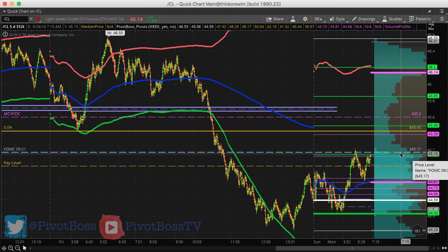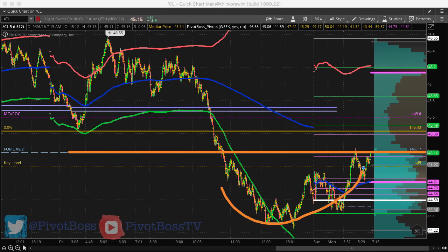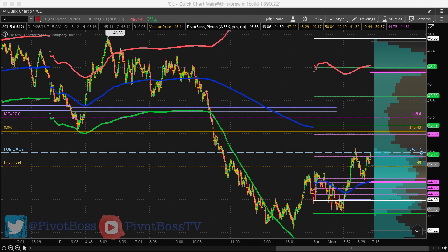We have the FOMC level at 45.17, which is a key important level right now. A little bit of a rounded bottom. Again, if there's strength above that zone, we could be looking at a move right back toward 46.15 and 46.20. Failure to get above 45.17, again, could lead to another test back toward the previous session's low at 44.22.